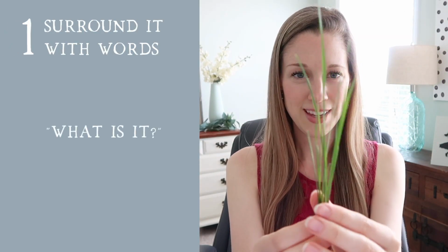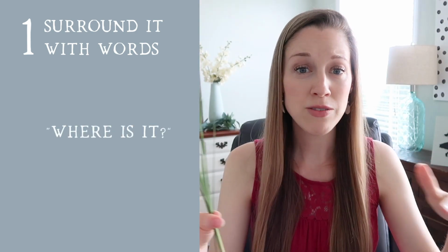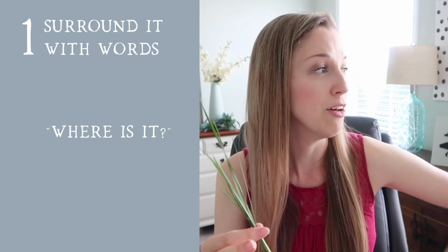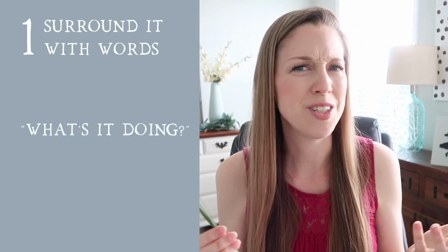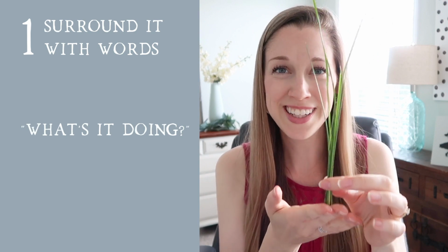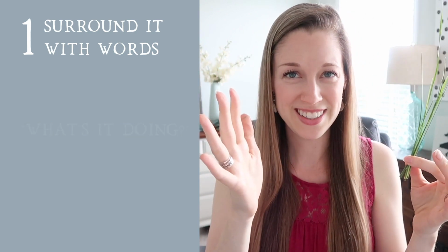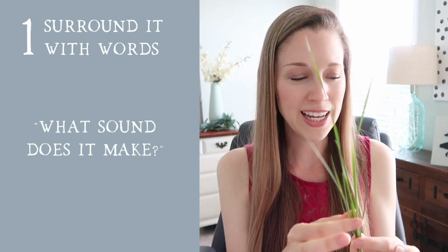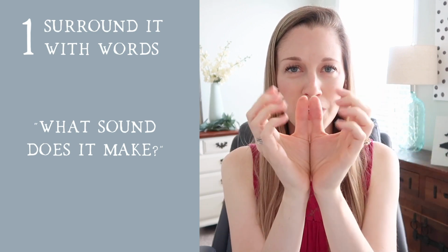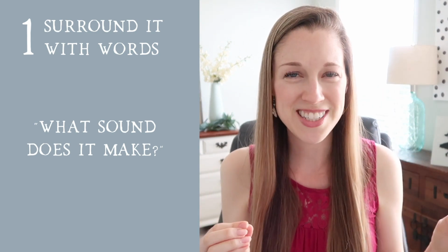So what is it? It's a blade of grass. Where is it? On the ground, in the yard, in a field, on a hill, under the swing set. What's it doing? Well, it's growing, it's standing straight up, it's blowing in the wind. What sound does it make? It's pretty silent unless you take a piece and put it between your thumbs and blow into it. Sometimes it'll make a loud sound like a whistling noise when you do that.